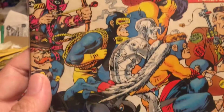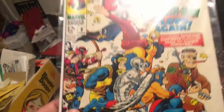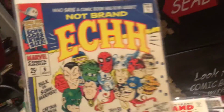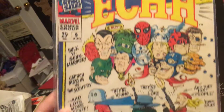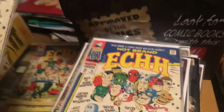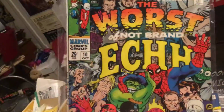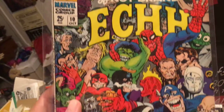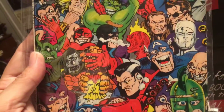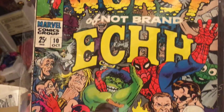This is issue 8. Love, Not Brand Echh. Love it. Here's issue 9 when they went to a giant size. It was a Bonnie and Clyde parody. They started doing movie parodies as well when they moved into the bigger format. And I got several copies. Man, 4 copies. I'm not really that kind of collector, but I love this comic so much. The Worst of Not Brand Echh. Amazing cover. This is something I really should blow up as a poster. It's great.